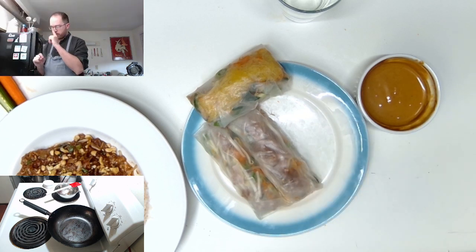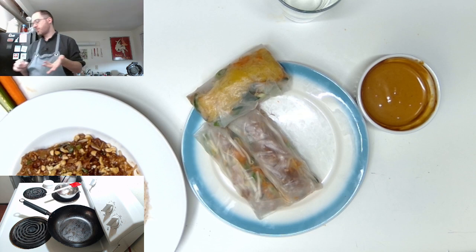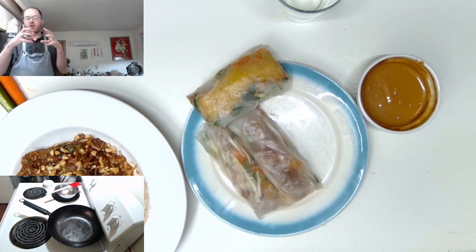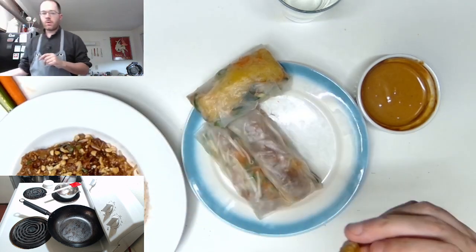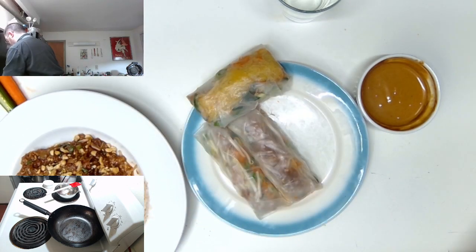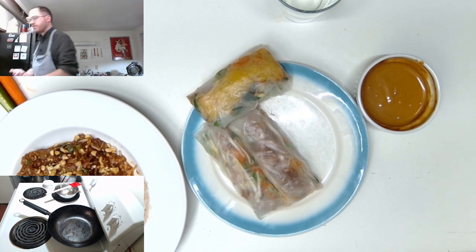But I would keep an eye on them because the squash is fairly moist, and frying something with a lot of water can cause ruptures. I'm going to throw away this one last piece of turkey skin because that one was kind of squidgy.